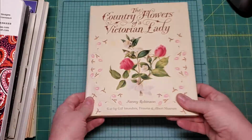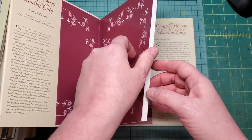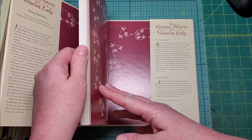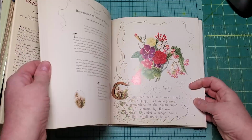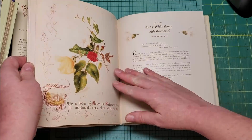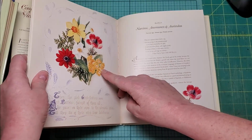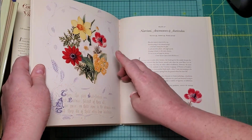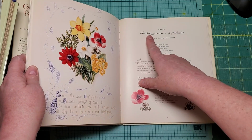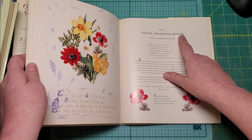This one is Country Flowers of a Victorian Lady. So she was painting these images in the 1840s. So they're collections of flowers in small bunches. So this one has daffodils and I don't even know what they are. Narcissi. Well, that's the daffodils, I guess. Anemones and auriculas.